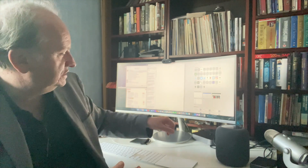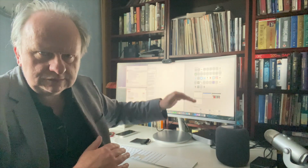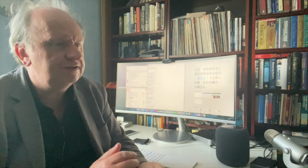And one of them here was the dock. For some reason, the dock had reset to be pretty big, and that size of dock made the gap look ludicrously small. And I tell you, I was a bit crushed, actually.